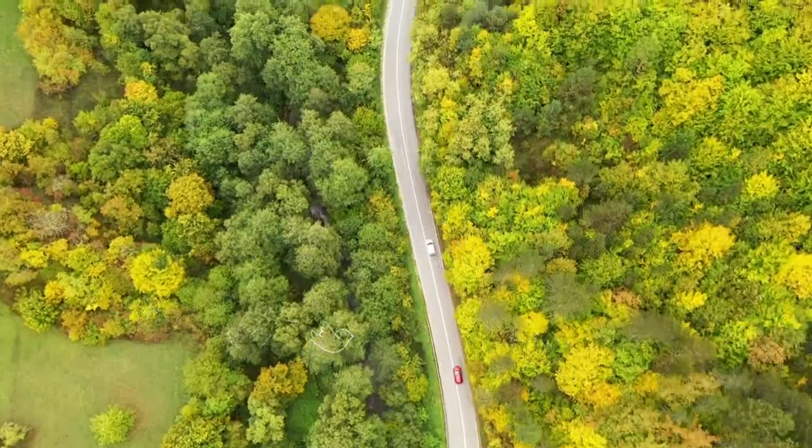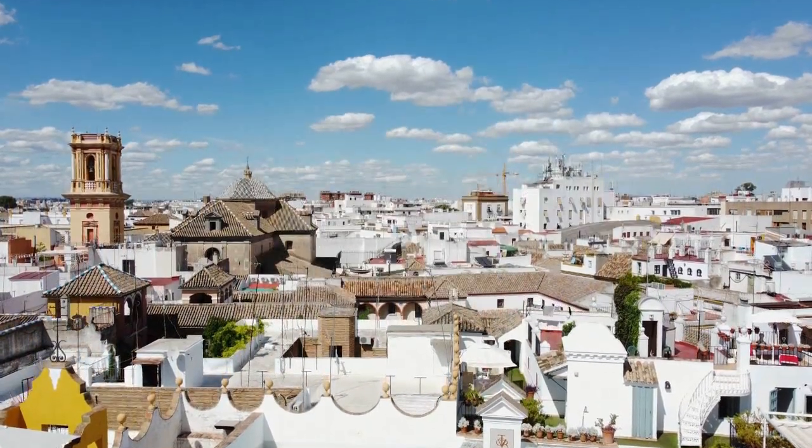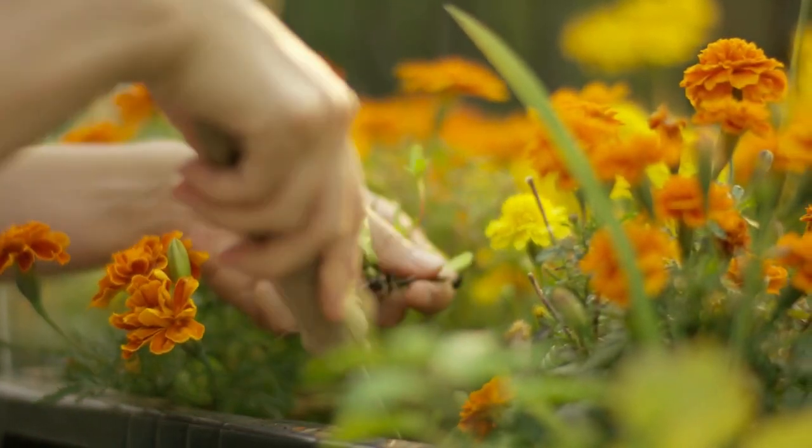Today, we'll talk about rooftop garden design ideas. Hopefully, the pictures presented will provide inspiration for all of you. Let's just get started.